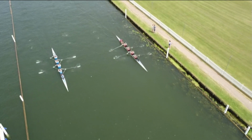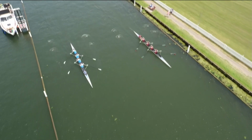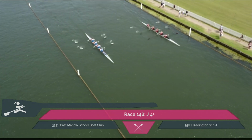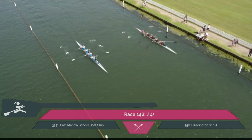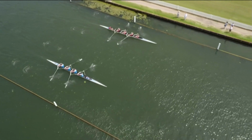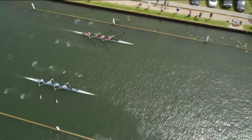And it's the next race on the course now. This is Great Marlow School and Headington, race number 148. So we see coming off the start now quite a close race between Headington and Great Marlow. Both come off the start nice and quickly, going back to the Coxed Fours, so there should be no issues with steering. And we can see that there isn't off the start at least.